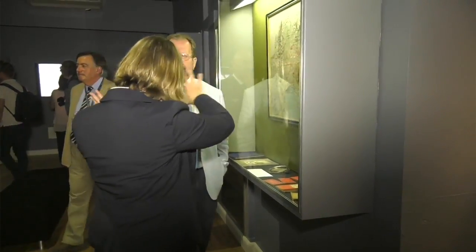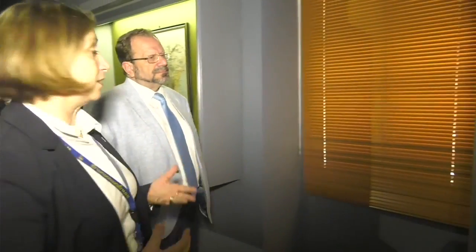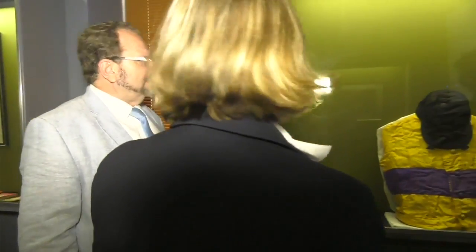So all these things are ways of showing off those original artifacts, and that's what makes the difference between a museum and an interpretation center, for example. And what you can come here and see, you can see all this interpretation, you can see all this material, but there are original pieces, and that still has a wow for me, and I think for a lot of people.